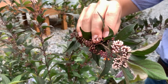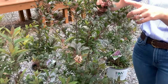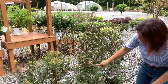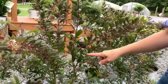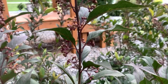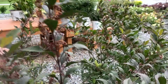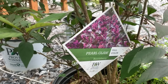Really tiny, delicate little white blooms. Pollinators love them. The honeybees have loved them this year. Once they have the blooms, then they turn into berries. And if you'll see up this whole stalk, there are berries. Later on this summer into the fall, they're starting to get just a little bit of color on them. This gorgeous, gorgeous shade of purple. Absolutely stunning. I mean, the whole plant is absolutely covered in these berries.